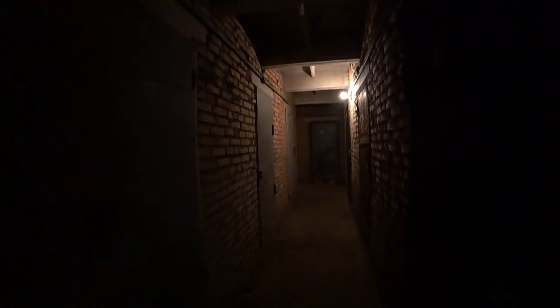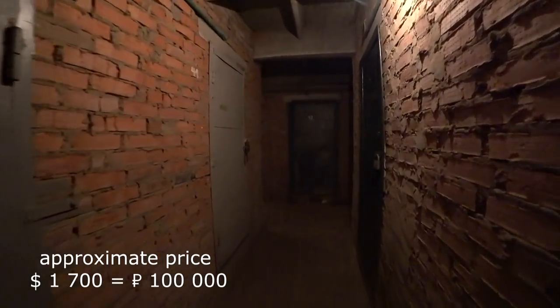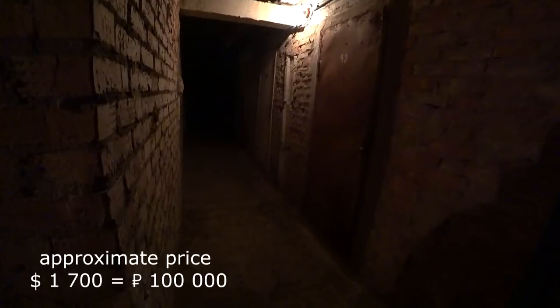If you want to buy such a small storage, it will be about 100,000 rubles, about 1,000 American dollars, or maybe 2,000 American dollars. It depends upon the condition of this room. So if it is in poor condition, you pay less. If it is in good condition, it may be about 2,000 American dollars for such a room. And when you buy it, it is your property.